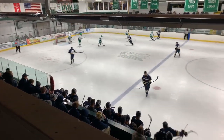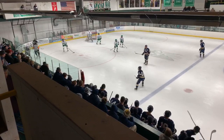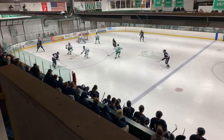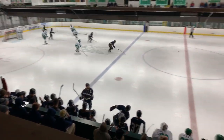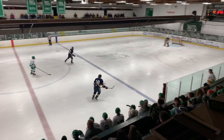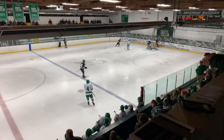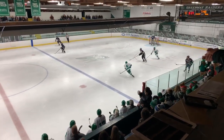Biondi with it. Sends it around the boards, and now it's going to be Kylan picking it up. Miller pressuring. Now sent up to the point to Sams. Back to Biondi. Biondi tries putting a shot on it, gets blocked away. And now it's going to be flipped out by Trebojevic. Biondi's going to pick it up in the Hermantown zone. Blake Biondi back to Joey Pierce.